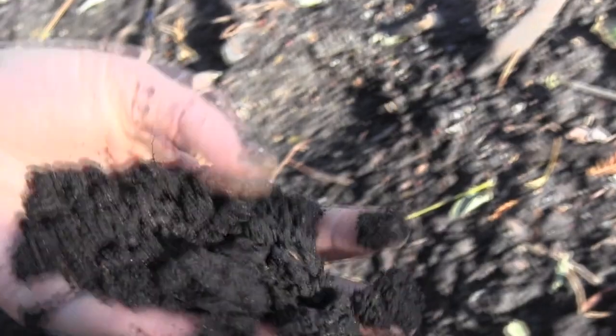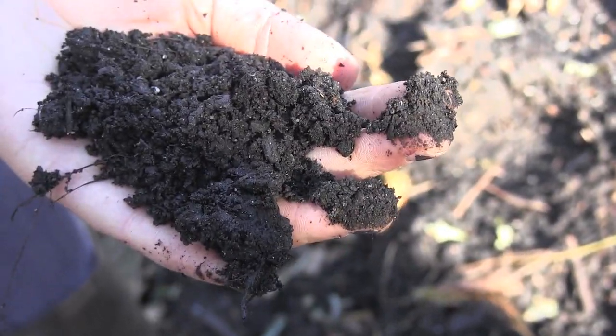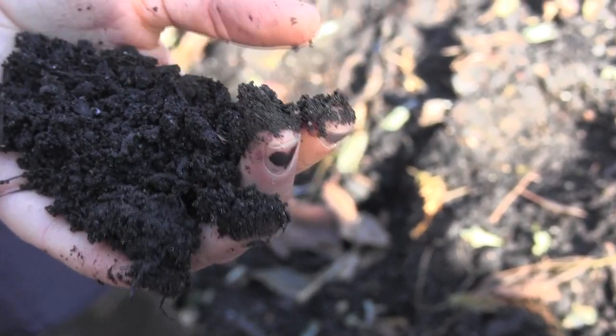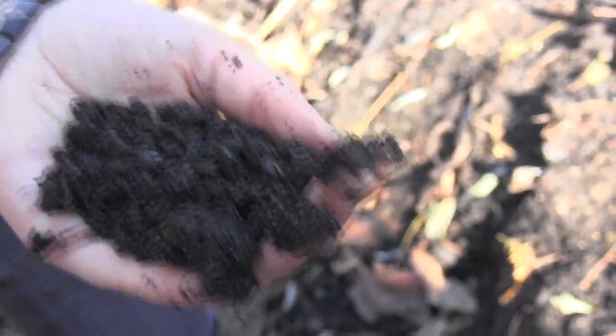But it's a really incredible process, and I think for a lot of people, seeing a big, huge pile of food and plants, and then looking at it a year later and seeing this really dark, rich, nutrient compost, it's really amazing to think that something can make that sort of transformation.